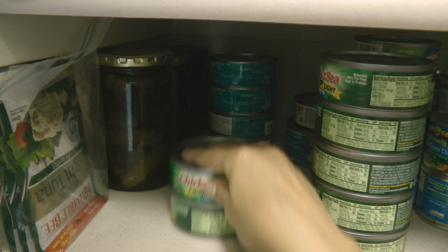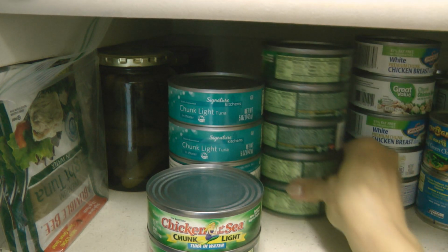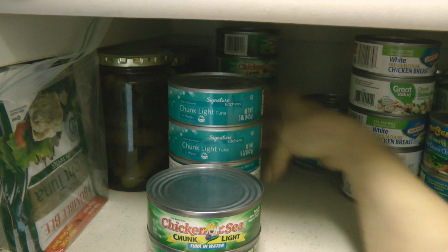It's not hard to make a food stockpile. Just do it a little at a time. When you go to the store, if you're going to buy a can of tuna that you want to eat this week, buy 2 cans, put one away. Then next time you go to the store, buy 2 of something else.